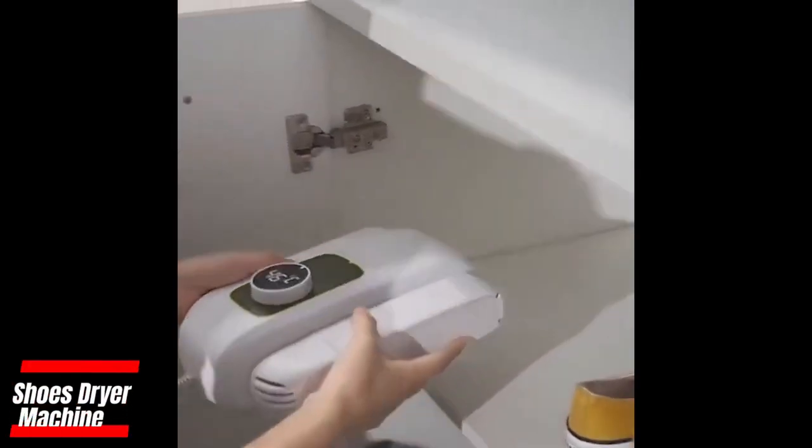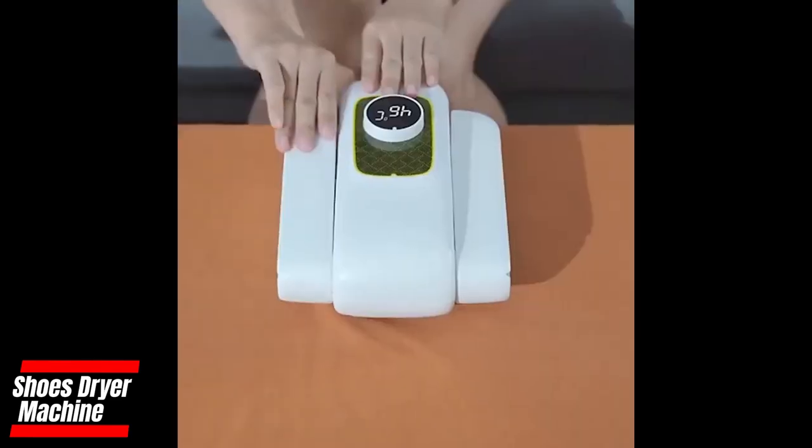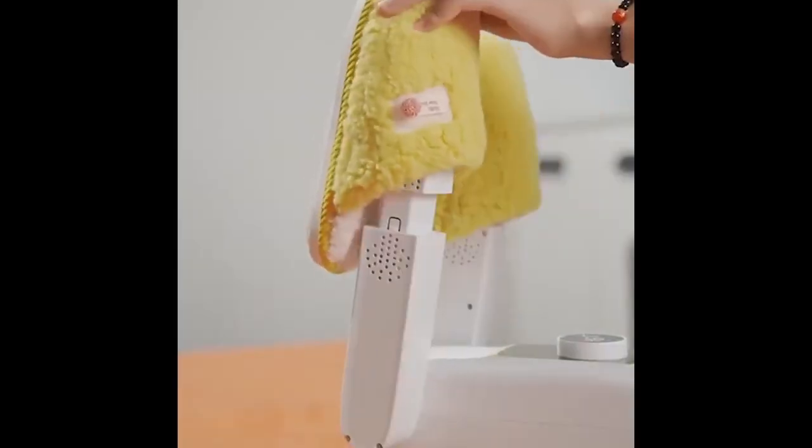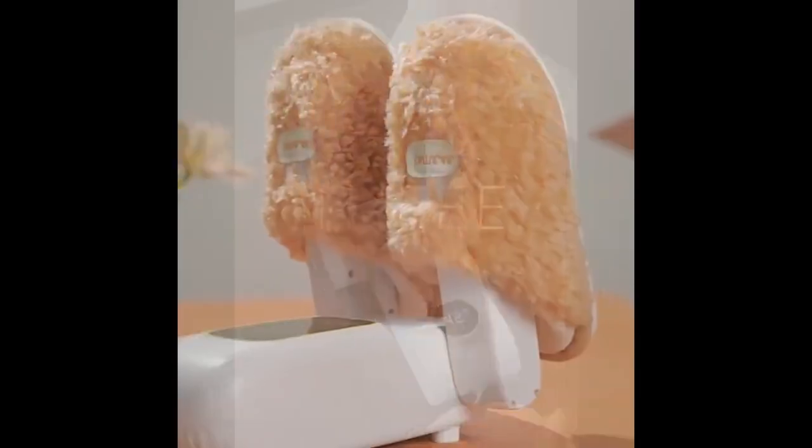Shoes Dryer Machine. This compact portable device dries your footwear quickly and safely, eliminating odors and bacteria. Perfect for all shoe types, sneakers, boots, even delicate materials, it uses advanced temperature control to keep your shoes in perfect condition. No more waiting hours or worrying about dampness ruining your footwear.